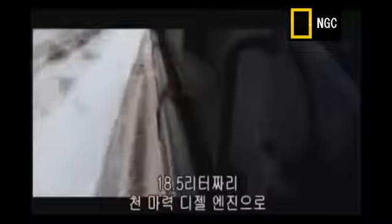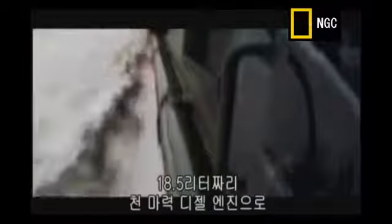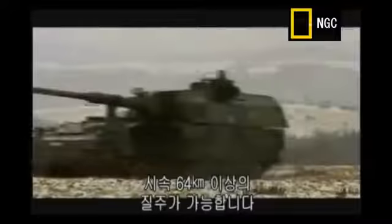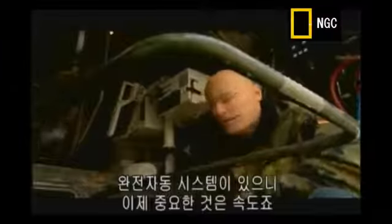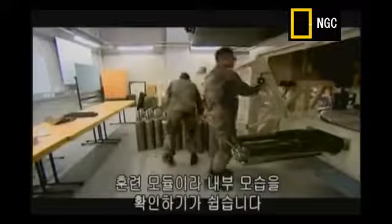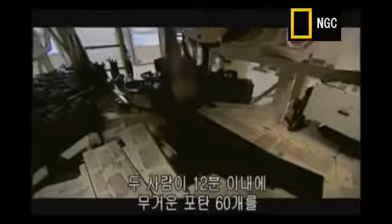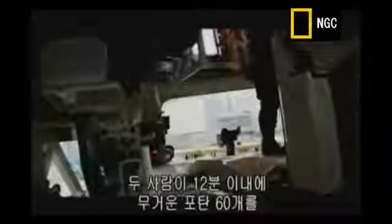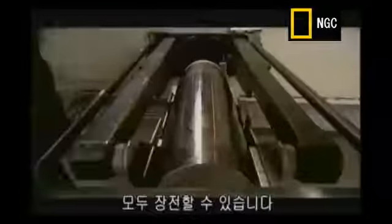A giant 18.5-liter, 1,000-horsepower diesel engine drives this massive Hulk to a top speed in excess of 40 miles an hour. And with this weapon, speed is what it's all about, thanks to a fully automated loading system. In this training module, you can see the internal workings more easily. With this system, a two-man crew can load the full complement of 60 heavy artillery shells in less than 12 minutes.